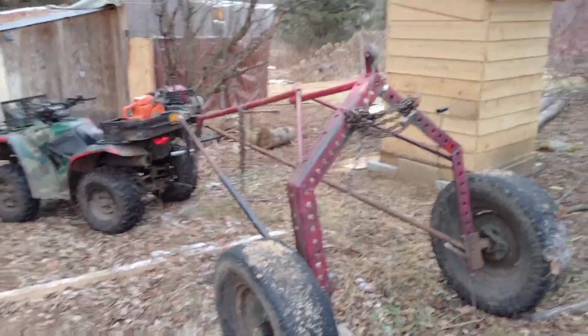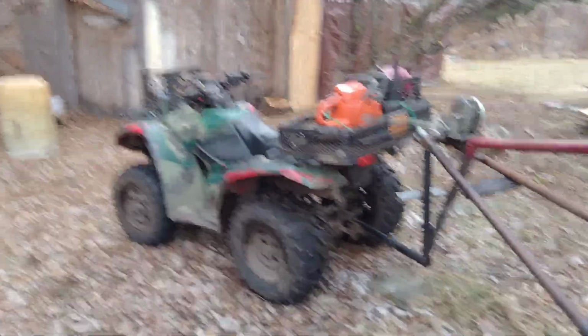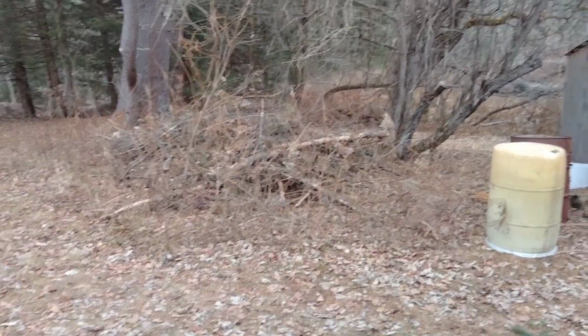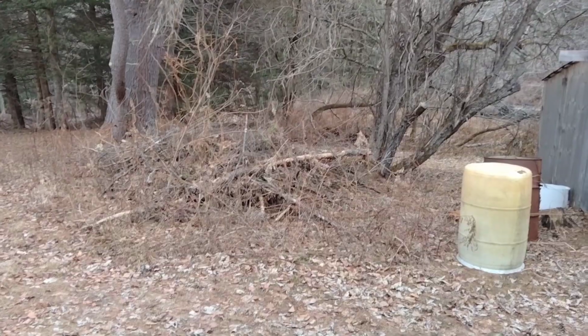Okay, hooked up the log arch. Getting ready to go. Tim already headed up. I got a video call from my granddaughter. We had a car problem we had to straighten out. Grandpas are good for something.